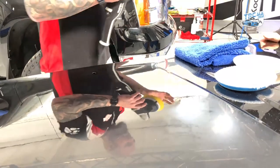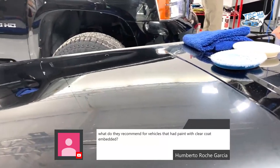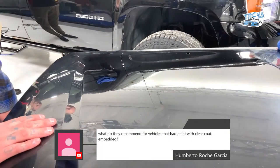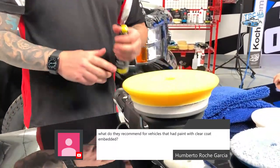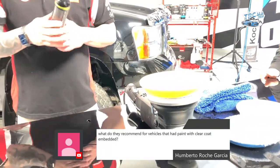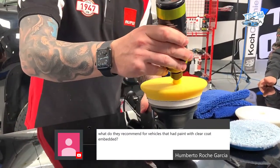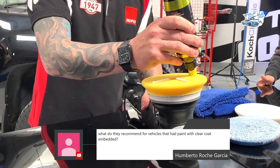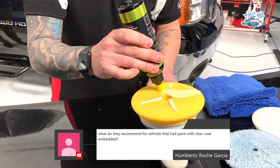Okay, well, while you guys are setting that up, I got Humberto here asking, what do they recommend for vehicles that had paint with clear coat embedded? Clear coat embedded? I don't understand what he means. I think he's meaning like single stage. Okay. It's the same thing. Just treat it the same. What you'll notice on a lot of single stage paint jobs, straight up single stage can be a little harder to buff than, say, clear coat. So by intermixing and putting clear with your single stage, it actually makes it buff a little easier.